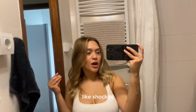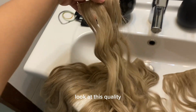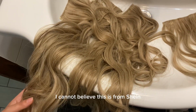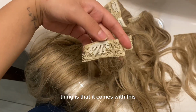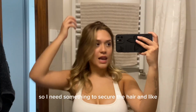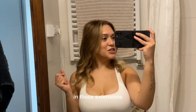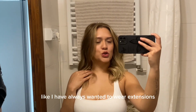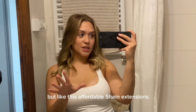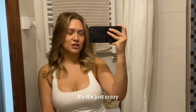Okay, so I'm shocked with the hair extensions that I ordered in Shein. Look at this quality. Can we talk about this? I cannot believe this is from Shein. The thing is that it comes with this, so I need something to secure the hair. And if they look good, I think I'm gonna live in those extensions. I have always wanted to wear extensions, but they're so freaking expensive. But these affordable Shein extensions are just crazy.